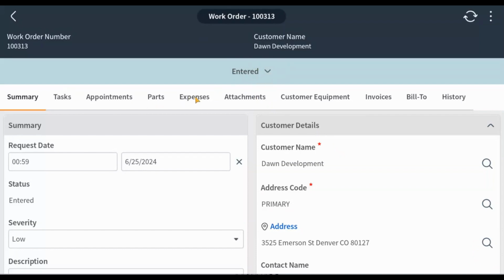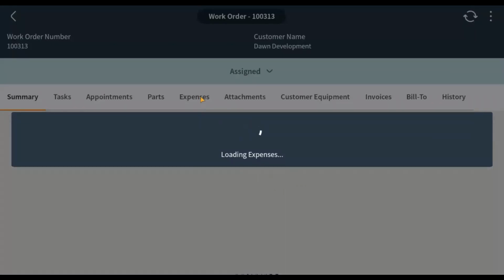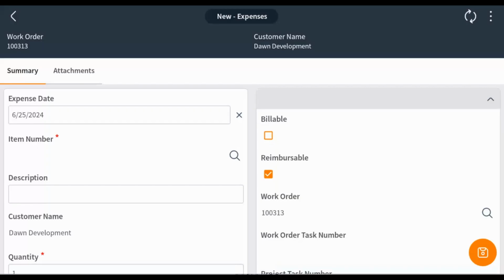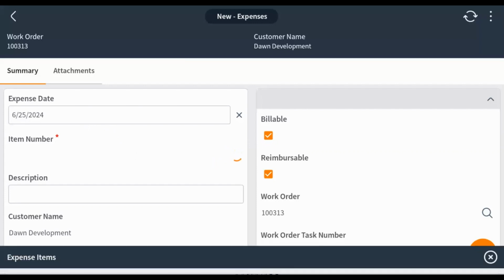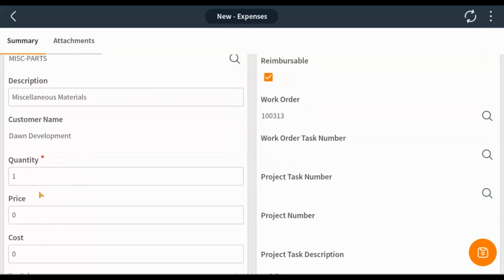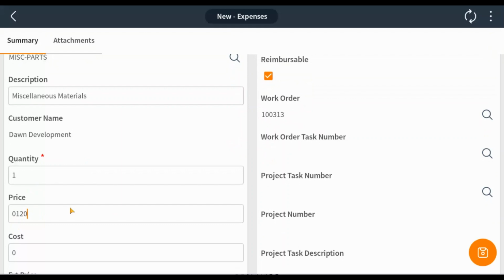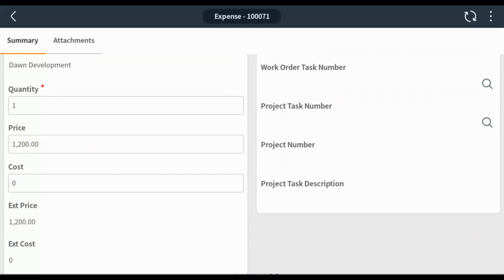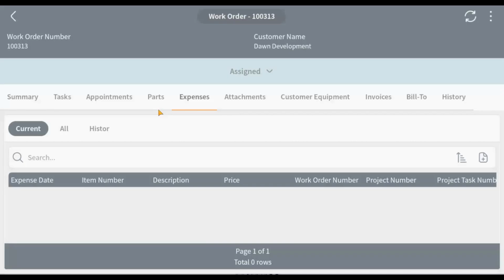So what we can do is maybe add an expense just to save a little bit of time. We'll skip the appointments and the parts. We'll add the expense so that we have something to bill. Okay, we'll say this is a billable expense. We'll select an item number. We'll choose the miscellaneous parts. Quantity 1, about $1,200 worth of parts. Hit save. Okay, that's been saved. We can go back.